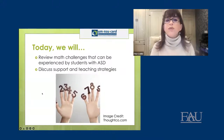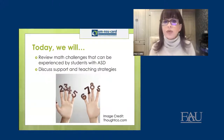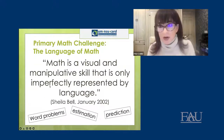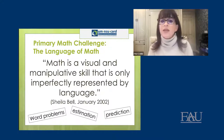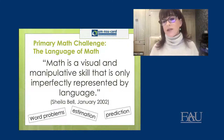So today we're going to review math challenges that can be experienced by our students, and we're going to talk about those supports and strategies that can help. Let's talk about the primary challenge, the language that's involved in math. Math is a visual and manipulative skill that is only imperfectly represented by language.